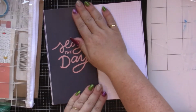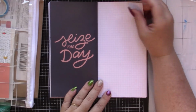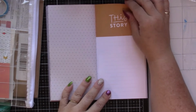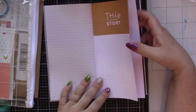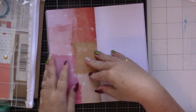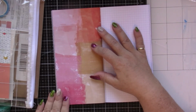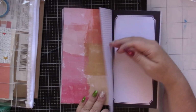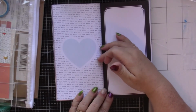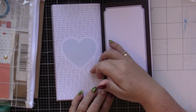Seize the day. Always a saying that I appreciate. This story gives you a place to journal if you feel like it. This page here is kind of like cream with these tan dots on it. Oh, I like this. This is the painty paper. They did this before, previously, with different colors. This is really nice, though. And, okay, here we've got a heart. In the background it says, much love for this, so much love for this, so much love for this.